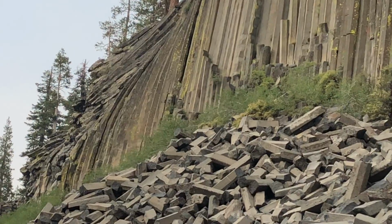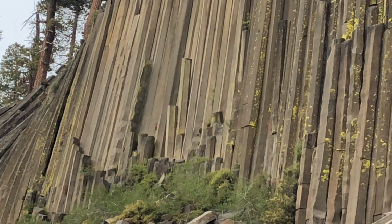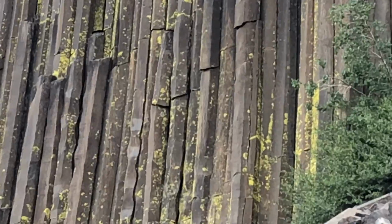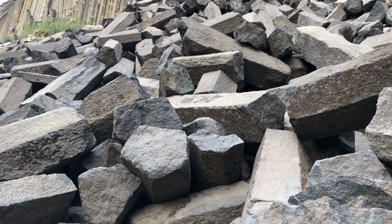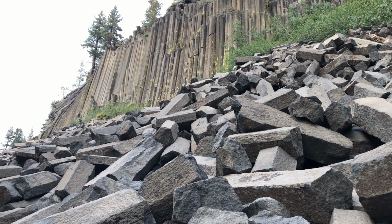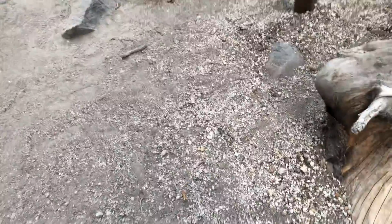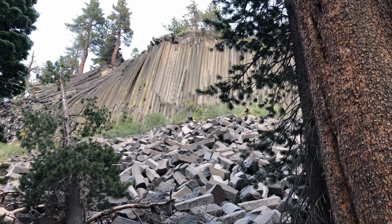See some really weird shapes there towards the back side of it. Should we scramble up to the base, you think? Okay. I think we should scramble up to the base of it. Yeah. See what it's like. I can definitely see some of those cracks. Yeah. So good climbing opportunity. We're getting excited to check it out.